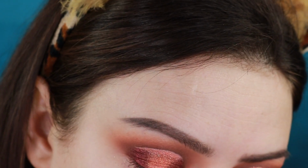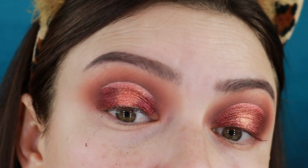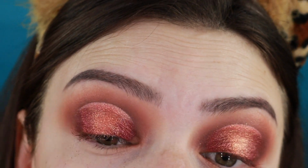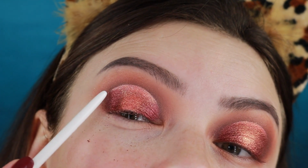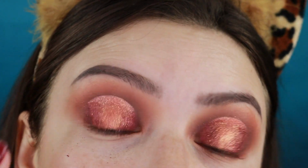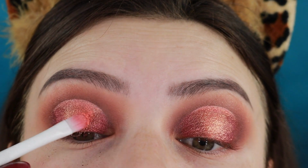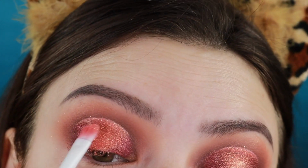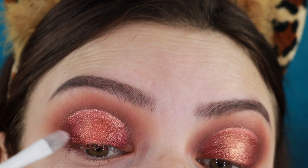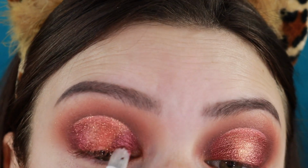Next, I'm going to try to blend them together to have a nice transition in there. And you can see the Scorpion peeking through this Ram, because as I said, the Ram is a little bit more sheer, but I'm going to try to fix it. Next, I'm taking the brush that I applied Scorpion with, and I'm going to blend this a little bit. I mean, it doesn't have to be perfect.